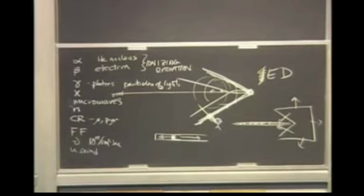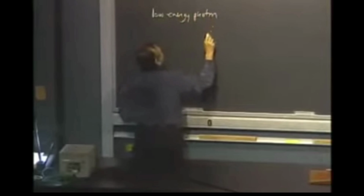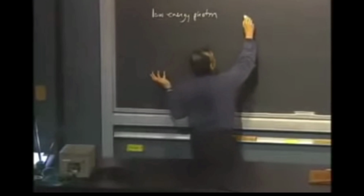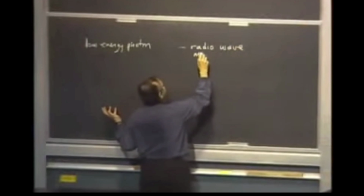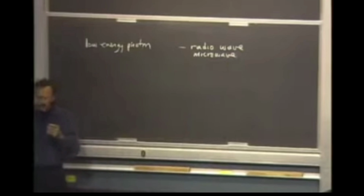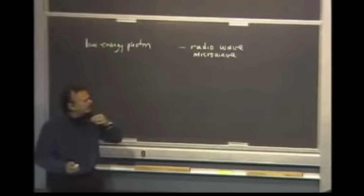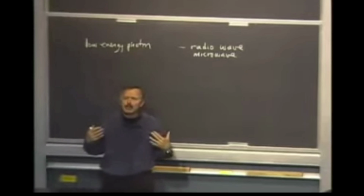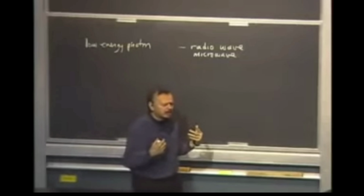Suppose it's a very low energy photon. An example of that is a radio wave or a microwave. Radio waves and microwaves, the particle of light, it doesn't have any charge. And it's really low energy, it will even pass right through you, as radio waves will, as microwaves will. They'll pass right through you. Do they do any damage?